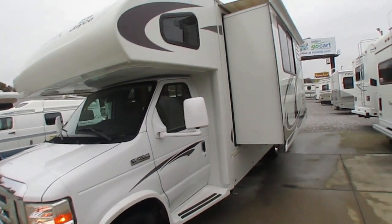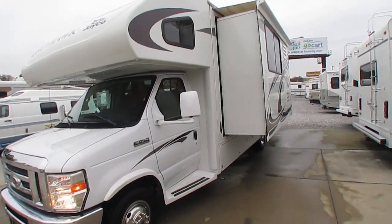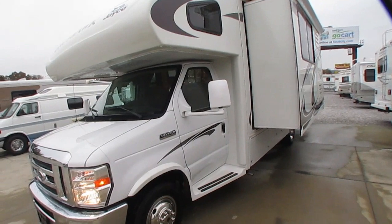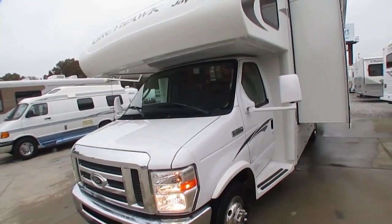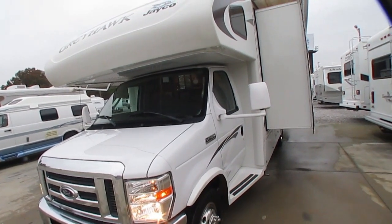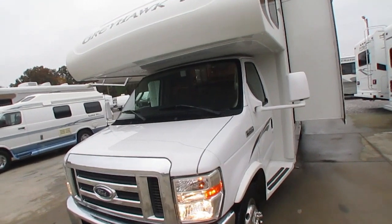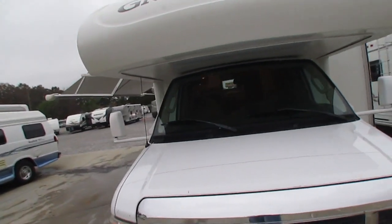Folks, Jayco has been one of those brands that's been around for a long time. 80% of Jayco's workforce are either Amish or Mennonite. Now, I know they're owned by Thor now, but in 2012, they were still the largest independently owned RV manufacturer in the industry. They weren't publicly traded or anything, so Jayco has been around for decades.